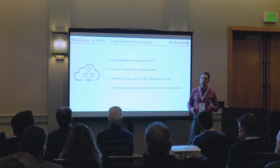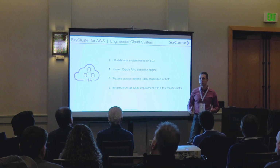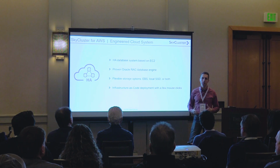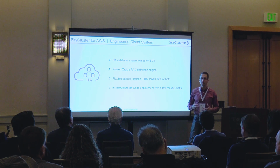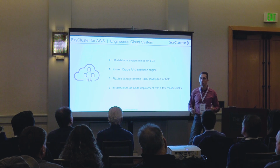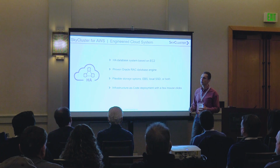And importantly, it's an infrastructure as code approach, so you can deploy these multiple instances, all pooled together and connected in a single cluster, in the form of a template that is deployed to your infrastructure as a service account. So it makes the process very repeatable, fully automated, and easy to deal with.